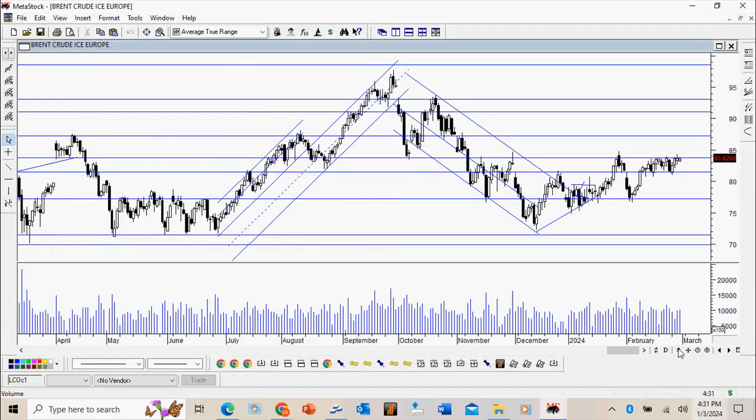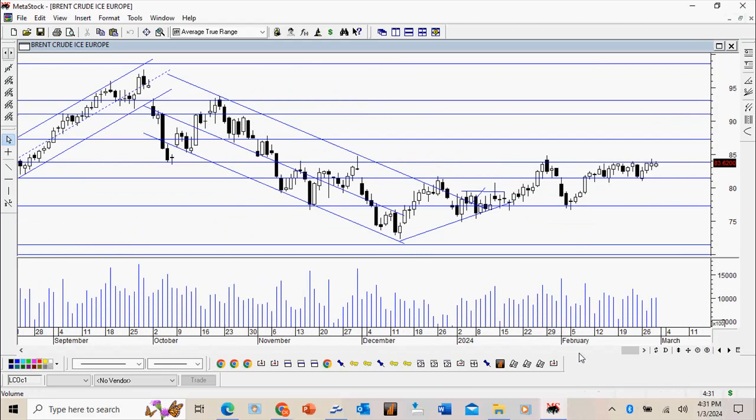Brent crude is trading sideways. This is generally a healthy sign after a run up. If it can continue to do so, it's an indication of strength, waiting for a catalyst to trigger a break on the upside. Right now it's just hovering at about $84.